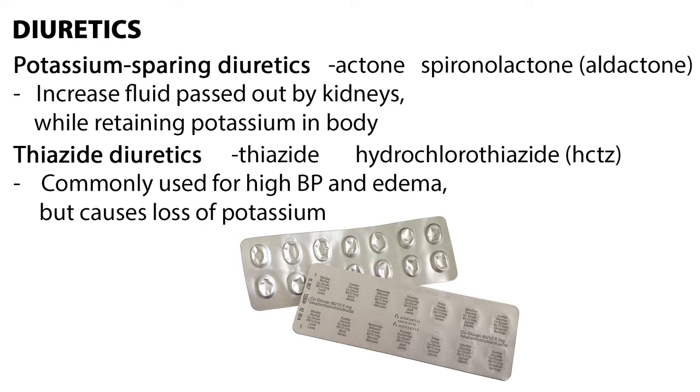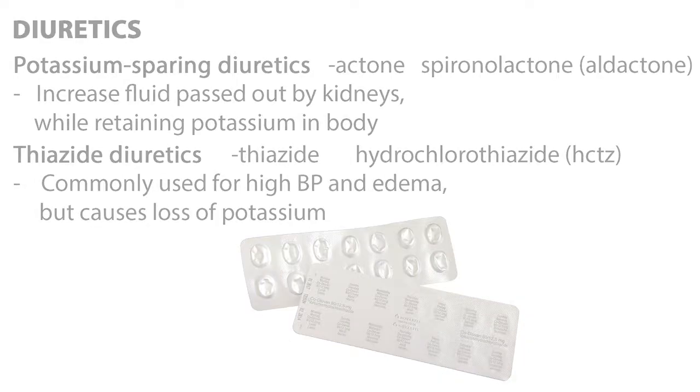Thiazide diuretics end in thiazide and are used mainly for treating high blood pressure and edema, but potassium is lost in the process. Hydrochlorothiazide, or HCTZ, is commonly used.